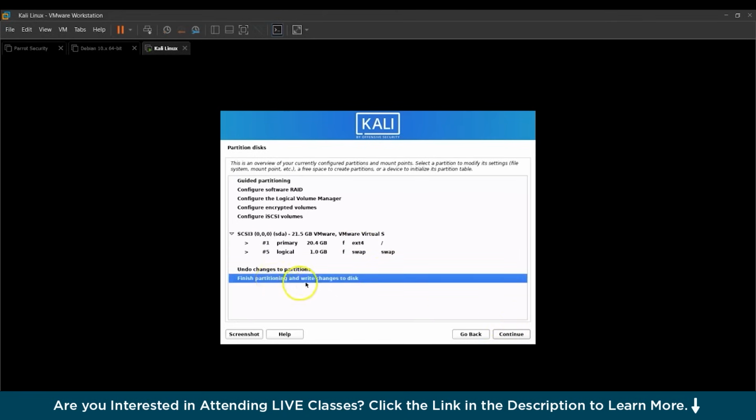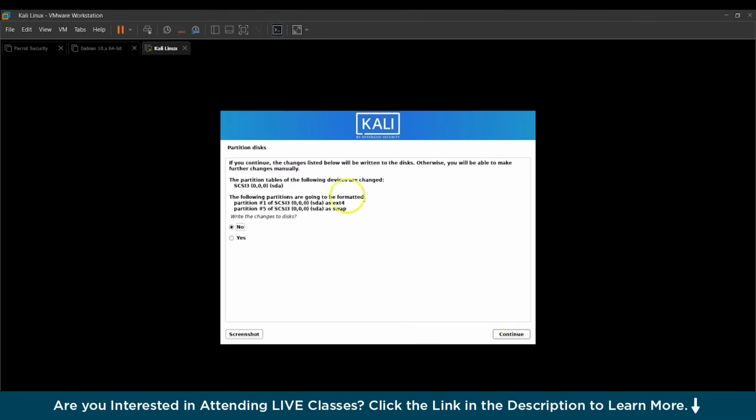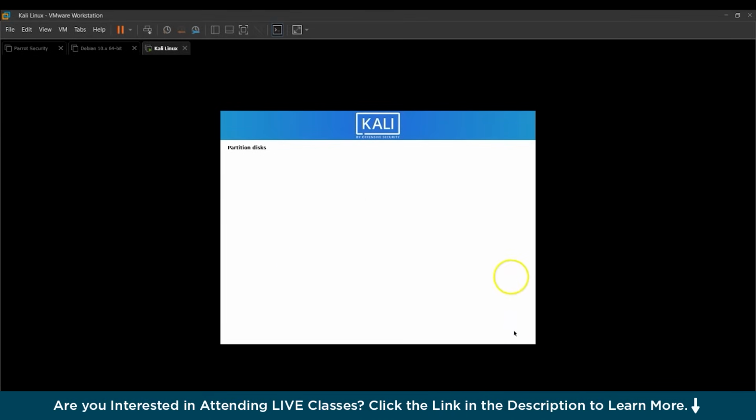We can press on finish partitioning and write changes to disk and continue. It's just a confirmation page. As you can see, it wrote that SCSI3 is our virtual hard disk of 20 GB disk capacity. We write the changes to the disk. We press yes and click on continue.